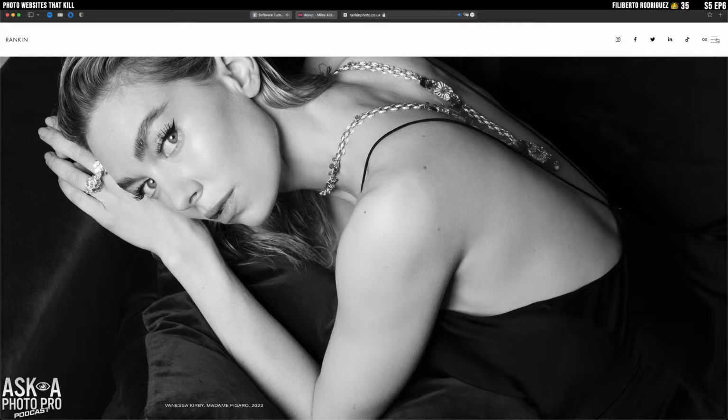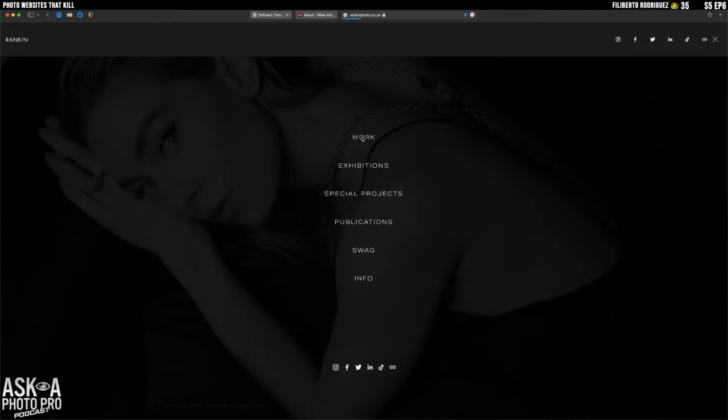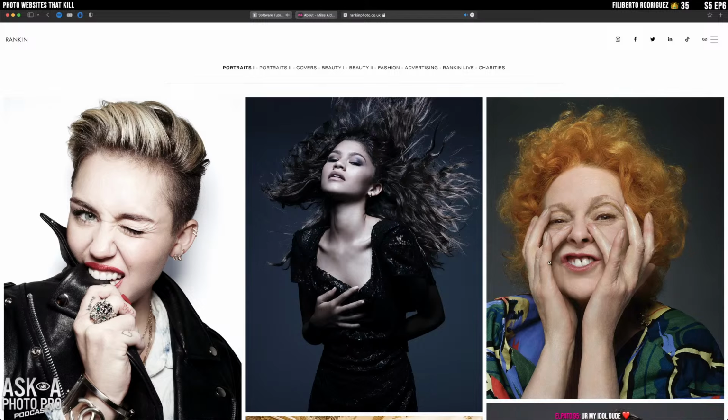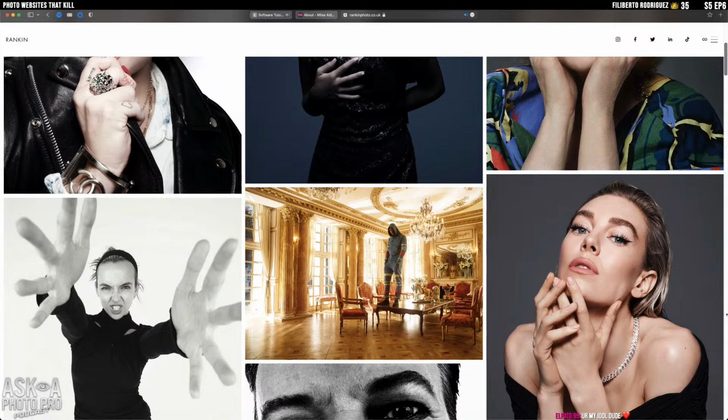The next big point is unique design. Rankin is a photographer based out of the UK, and the design of his site is just absolutely mind-bending. Your website design is a reflection of your brand identity. Having a custom design that's tailor-made by a skilled designer sets you apart from a generic template and elevates your website to a professional level.